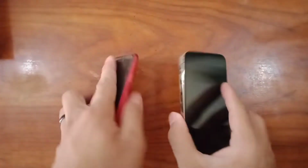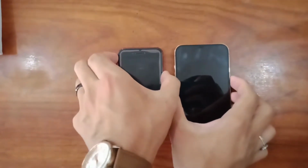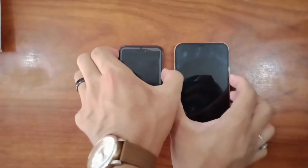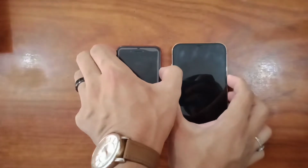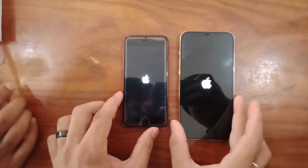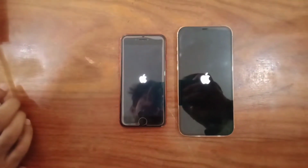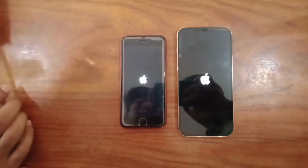So we have iPhone SE 2020 on the left and iPhone 12 Pro Max on the right. iPhone SE is in red color and iPhone 12 Pro Max is in gold color. We are going to do a quick speed test between these two. Starting with a boot up test, we'll find out if either of them starts faster than the other, or they both boot up at the same time.